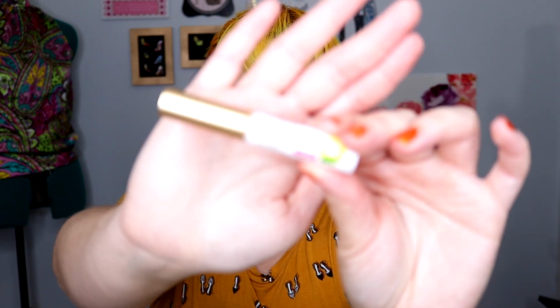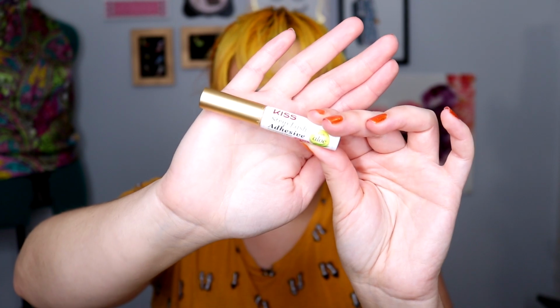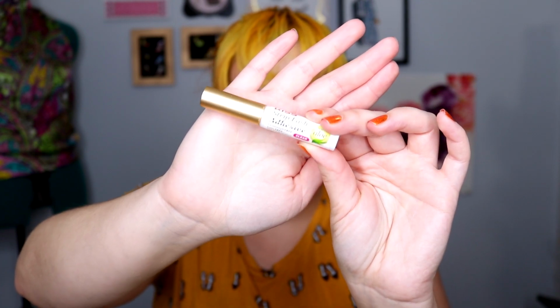This Kiss strip lash adhesive with aloe is probably my favorite strip lash adhesive out there compared to the Duo. This has really nice staying power. It's very gentle on the eyes. I don't have a problem with it coming off. It also removes very easily with makeup remover and things like that.